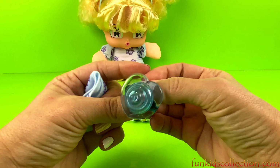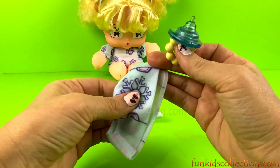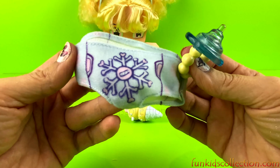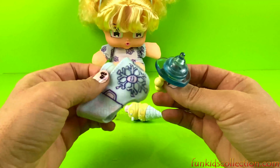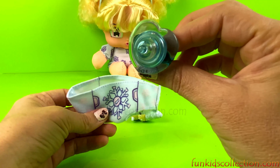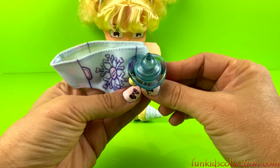There's a soother for me in a heart shape. Oh, and my underwear. That's so cute. They match with my outfit. All right, let's try them on. Stay right here. We'll be right back.